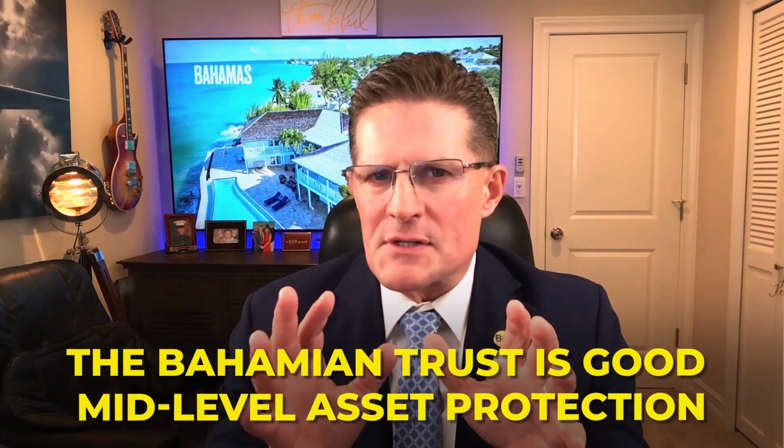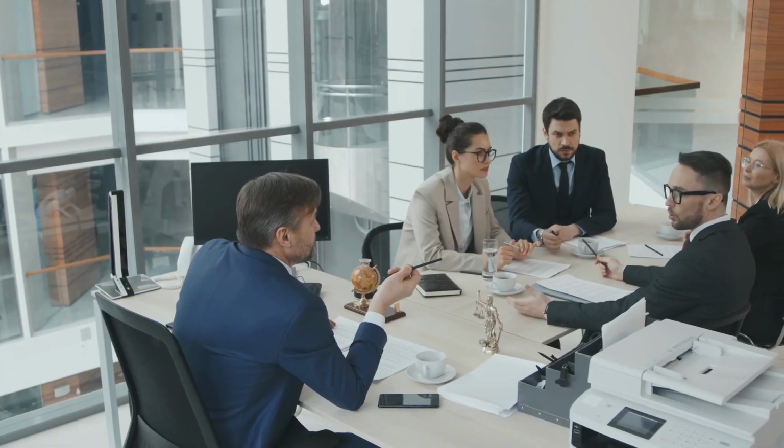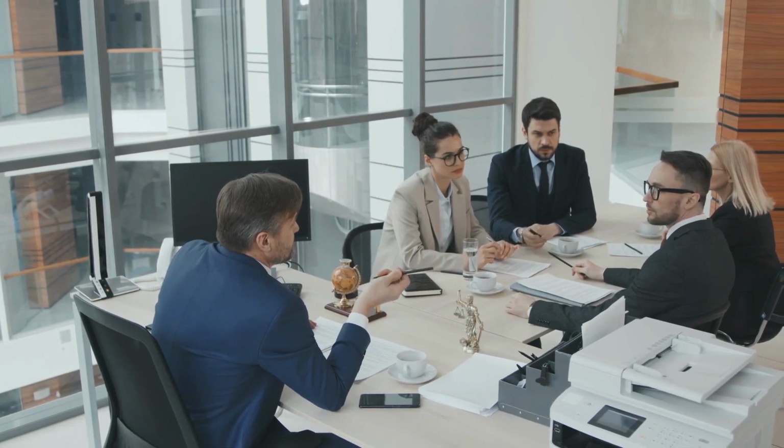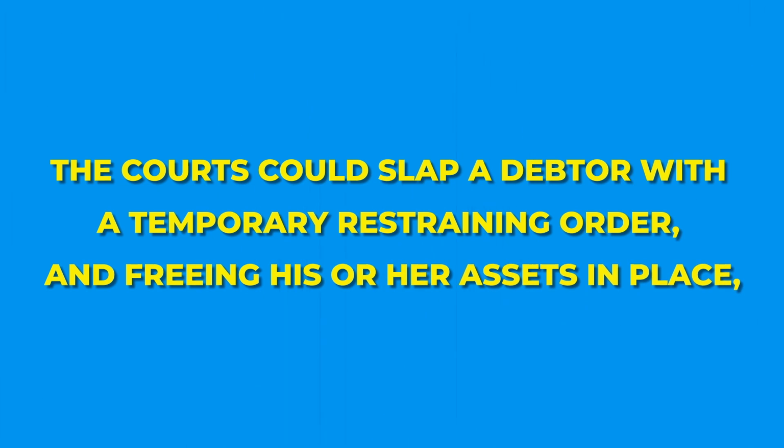Now, the Bahamian Trust is a good mid-level asset protection, and its main use by the attorneys in our firm is as an inexpensive asset protection trust. So clients with a small to medium amount of money to protect will sometimes choose a Bahamian Trust to use as a stepping stone to keep creditors at bay long enough to convert into a much stronger Nevis or Cook Islands Trust. Without the Bahamian Trust as an intermediary step, the courts could slap a debtor with a temporary restraining order and freeze his or her assets in place. So the Bahamian Trust can help keep you one step ahead of your legal opponent.